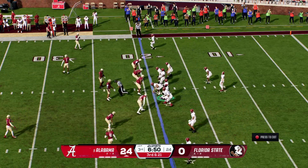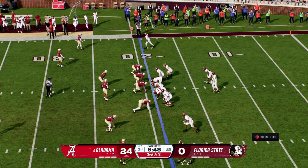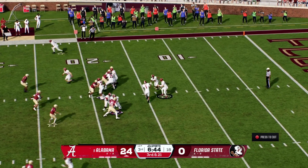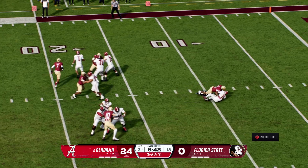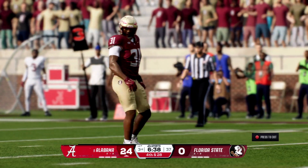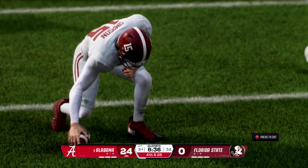Alabama with a ton of ground to cover on this 3rd down. Motion from the wide receiver. On 3rd and long, he's going to have to turn one loose downfield. And the quarterback is caught up and sacked at the 12.